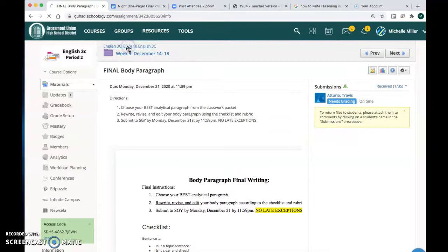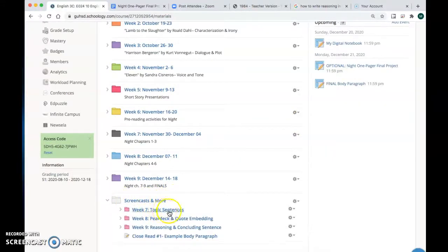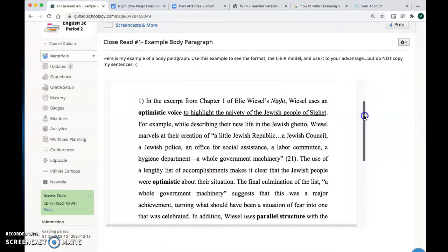The final thing that will be important to you is at the very bottom, there's this folder called Screencasts and More. That's where you can find the video on how we did topic sentences in Close Read 1. You can watch how we did textual evidence in Close Read 3. There will be a video on reasoning and concluding sentences. And last but not least, there is an example body paragraph that I wrote for Close Read number 1. So it says here, here's my example of a body paragraph. Use this to see the format, the CER model, and use it to your advantage, but do not copy my sentences, of course. So this is where you can see the whole 8-sentence paragraph put together.